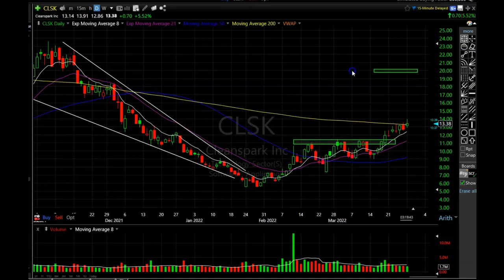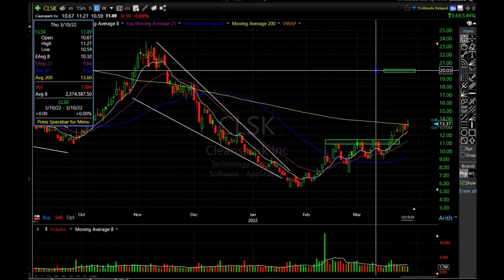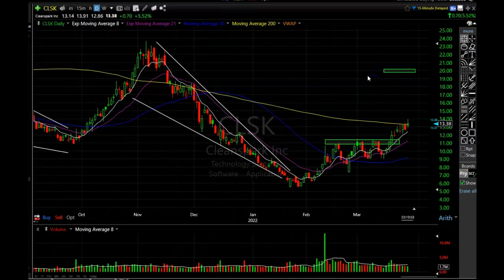So I love selling covered calls on some of my long-term holdings way out of the money, because it's usually free money, and especially with CleanSpark, there's so much volatility. I don't think there's any other stock that I own that I could sell this far out of the money, at least that I own currently, and collect this kind of a premium. But unfortunately, they did not get filled. Hopefully we have an update tomorrow, and I can get filled on those options.